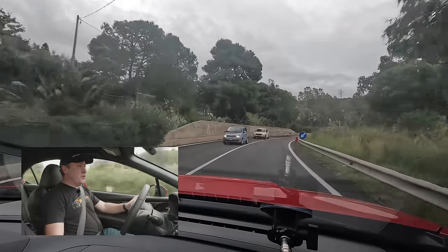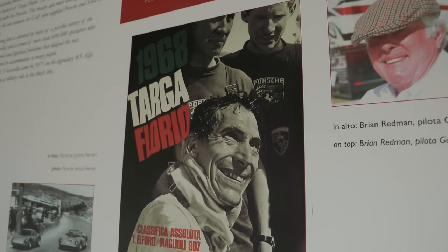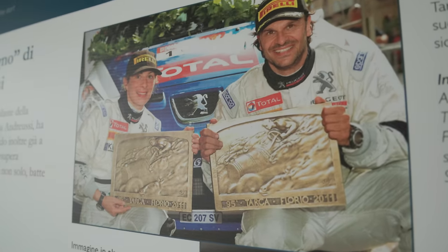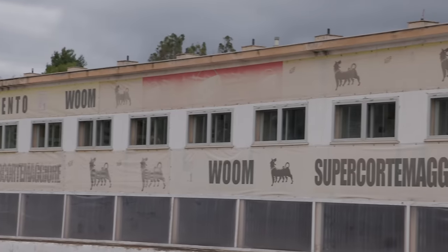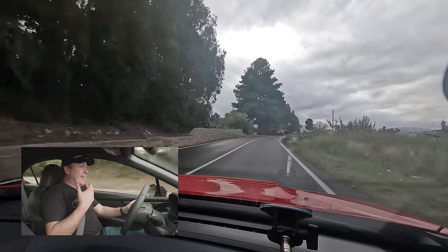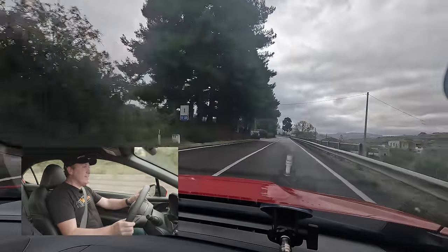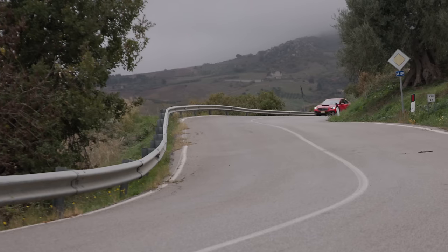Just driving on these roads, you can really feel like you're part of this history of the Targa Florio. I mean, driving through the corners, there, we just passed the original grandstands of the event. And you really just can kind of feel like that history watching you as you come around the corners. It's really cool. I'm getting tingles.